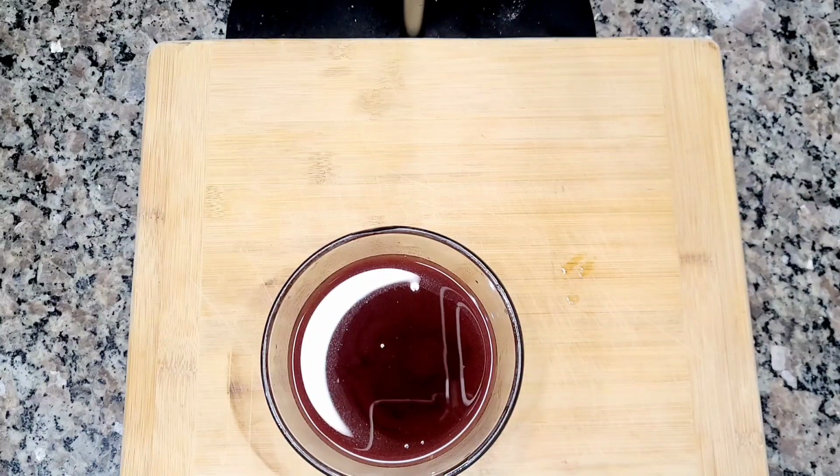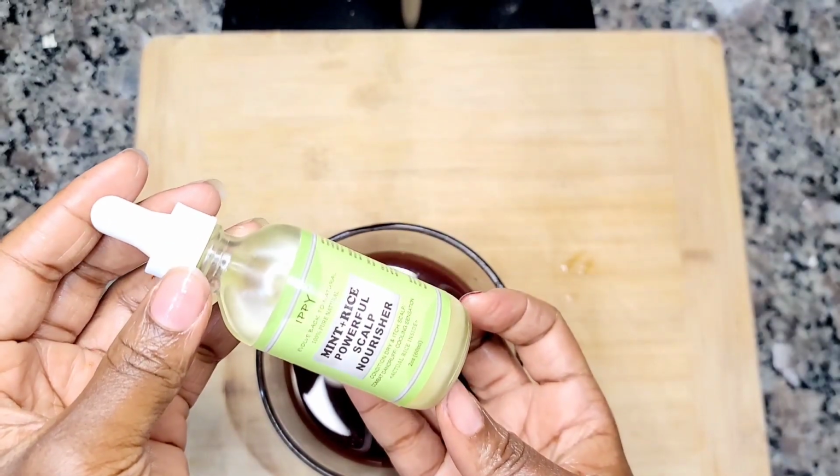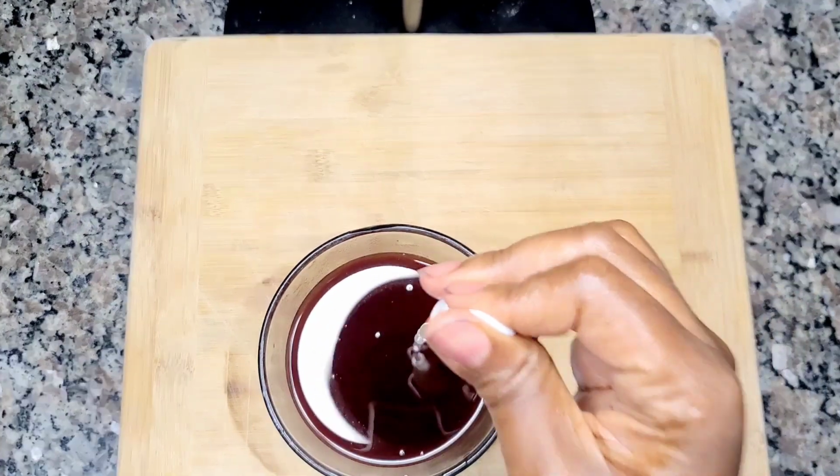I bought 2 of them. I have the mint one. This one is very, very good. It nourishes your hair. It nourishes your scalp. As it sits on it, it does exactly that. I'm gonna go ahead and add about maybe 5 drops to the oil.